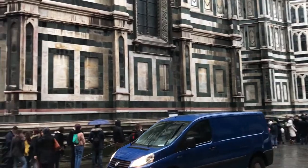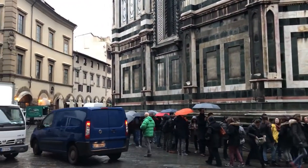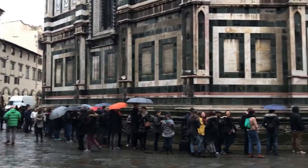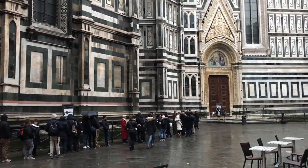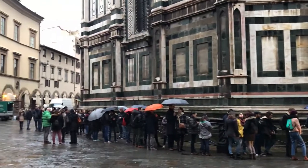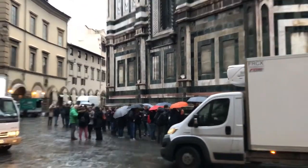Another quick bit of advice for y'all. Try to get to these places as early as you can. Yesterday this line was double the length. We blew it off and went somewhere else. So we're here at 8:15. I'd even get here at 7:45 if you want to get closer to the front. I've only got about a half an hour, 40 minute wait instead of 2 hours today.